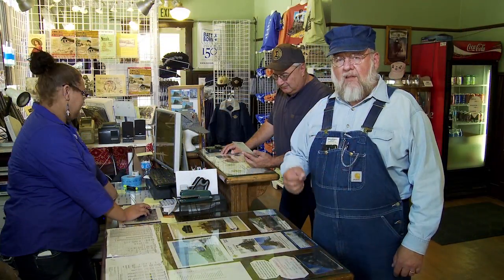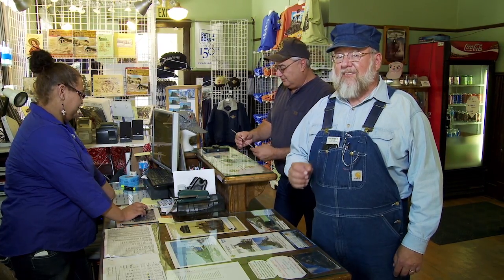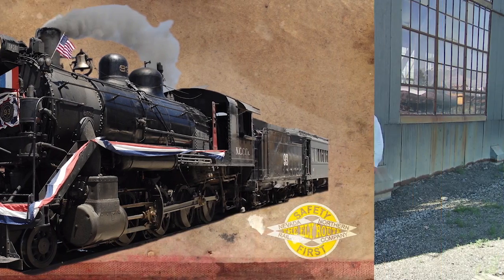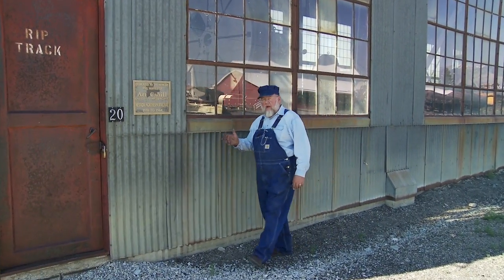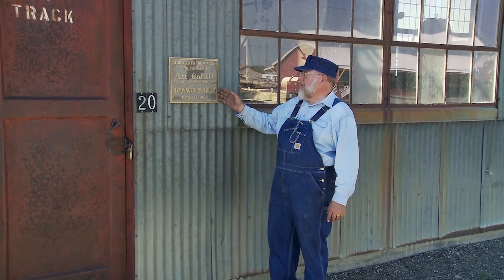Our next stop is the RIP building, and that does not stand for Rest in Peace. So let's go. This is the RIP building I was talking about back in the gift shop. But before we go inside, I want to mention this plaque.